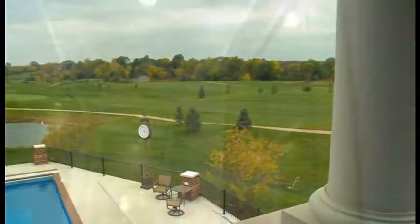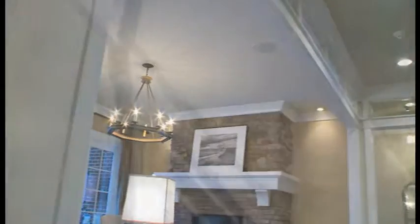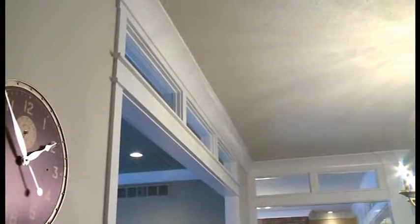One of the timeless features about this home, as you look at some of the trim moldings and the details of the home, is that it clearly has that classic, rich look that's simply elegant.